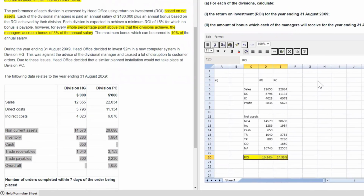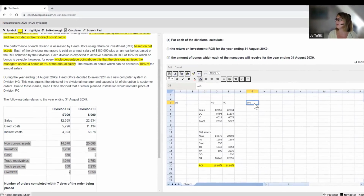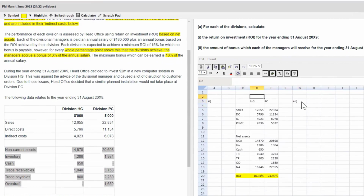Okay. So now we can do the bonus. I'm going to do the bonus up here, A2. Copy across your labels, because otherwise you're just writing them out again. So the 2 managers are going to get a bonus above 15% ROI. So 15% ROI, how much is that minus the 15%? So it's a percentage again. It's 1.94. And again, it's 9.93.